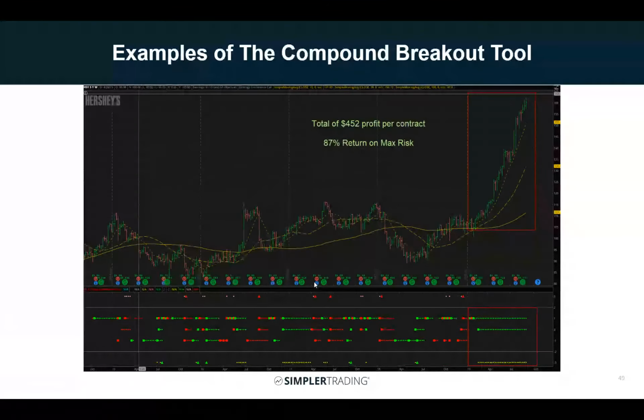So once again, on that Hershey's example, we talked about the weekly chart. I mentioned that I've jumped into this trade on a few different swing trades. In total, so far for my account, I've locked in $452 per contract, taking these small term swing trades based off a daily chart and keeping in line with the bullish trend happening here on a daily chart.